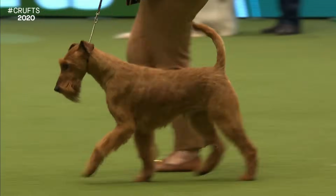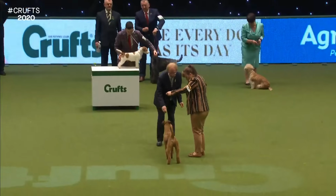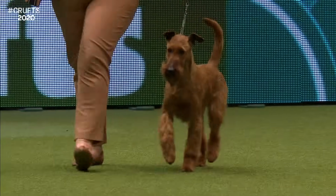Legs should be carried straight and parallel with the tail not over the back. Successfully put to work as a messenger dog by both sides, the English and the Germans. The red colouring there of the Irish Terrier.